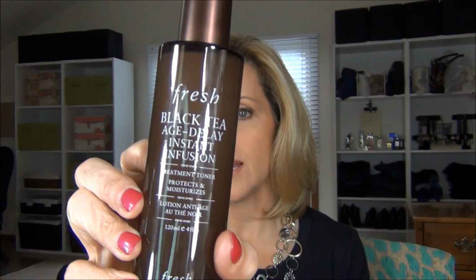Okay, so I was looking for a new toner to use. I have been using the SK2 Facial Essence, and I love it, but it's very expensive. So I was looking for another toner, sort of a softener, to use in place of that because my SK2 is almost gone. So I picked up to try the Fresh Black Tea Age Delay Instant Infusion. It comes in a glass bottle like this. I'm not thrilled with glass bottles just because you can drop them in a bathroom and you've got problems. But this is supposed to be really good.